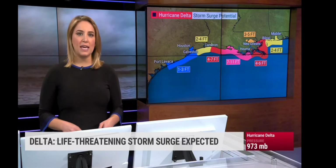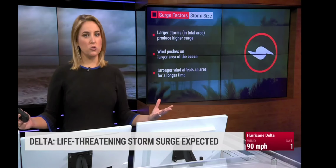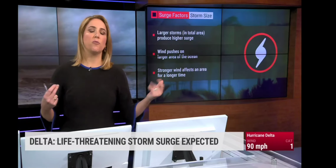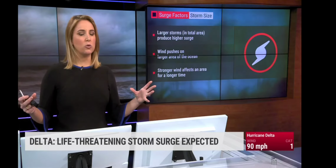So again, looking at dangerous, life-threatening surge conditions, thanks to that shallow shelf along the Gulf of Mexico, that helps to increase the danger of a storm surge. And also, the fact that we think we're going to be dealing with a larger storm. Over the last 48 hours, it's been a fairly small storm. We anticipate this is going to increase in size.